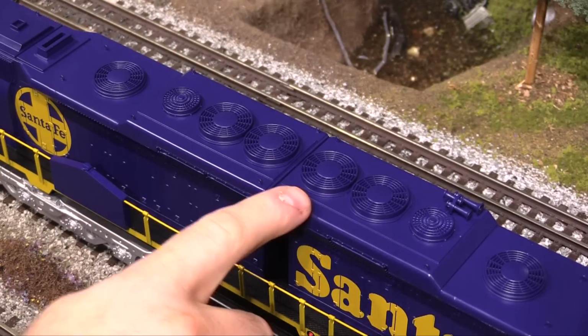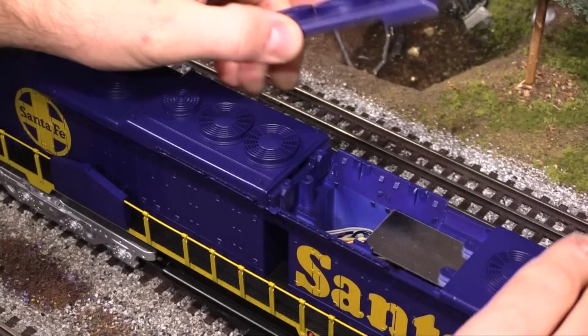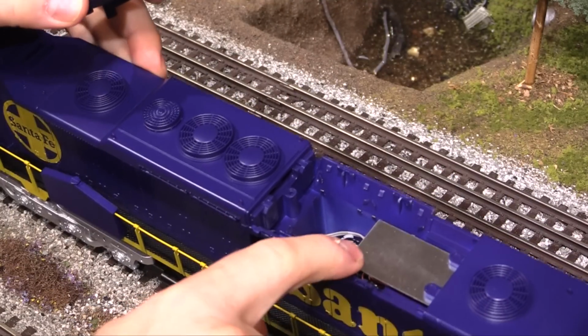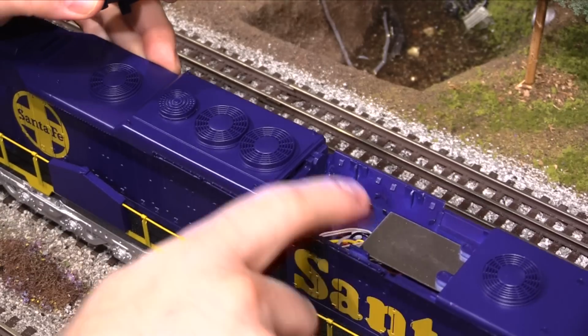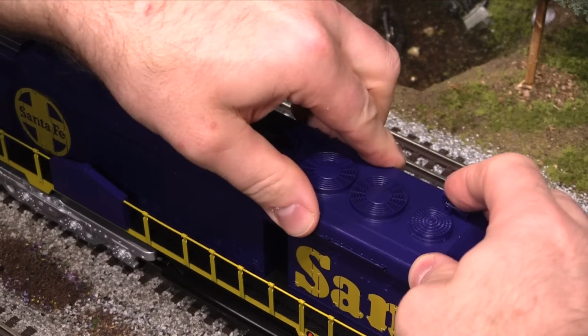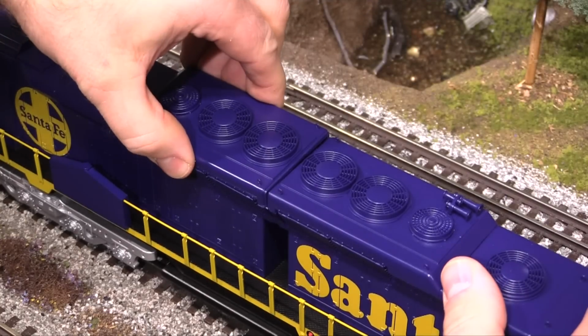Now, these 2 sections can be removed, so if we carefully remove this section, there's really nothing under here except for the antenna for the legacy system. I suspect at one point in time on an older version of this model, there was something under here that you could access, like a control switch or a battery compartment, back when these things required 9-volt batteries.